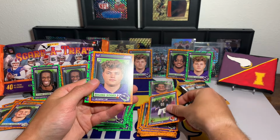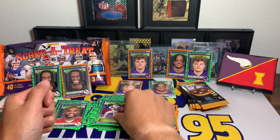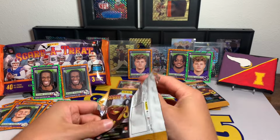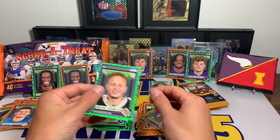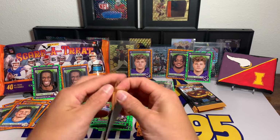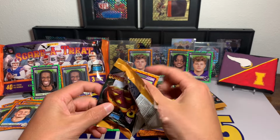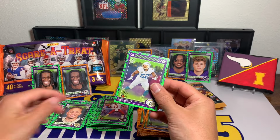Trey Hendrickson. J.J. McCarthy again. Look at this. We're just loading up on J.J. and Darren Waller. Loading up on J.J. McCarthy for the Pumpkins. Howie Long. Oops. Spencer Rattler. Haven't heard that name for a while. And Doug Williams. Some of these packs just don't want to open as easy. But we got it. DK Metcalf, Michael Penix Jr., and Khalil Mack.